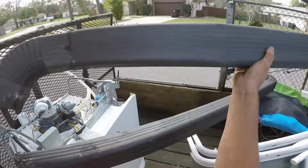Hoo-yah! Just need to get underneath this so we don't blow out. A little bit more. It's like a workbench and a bed frame.